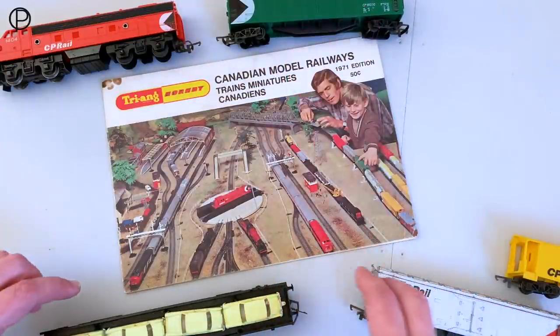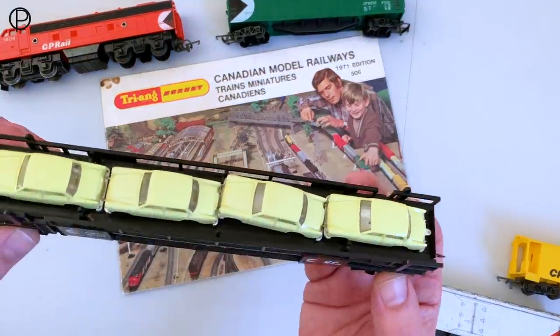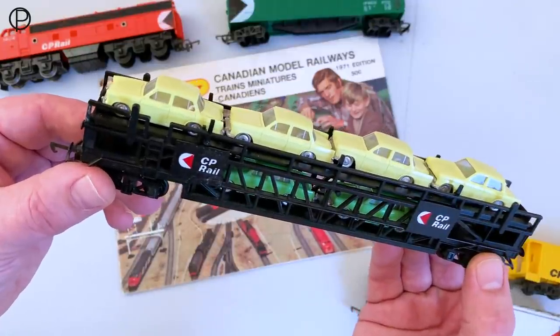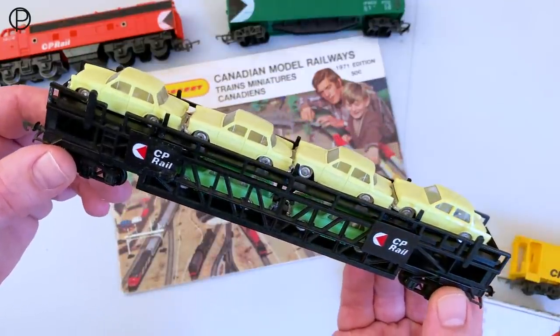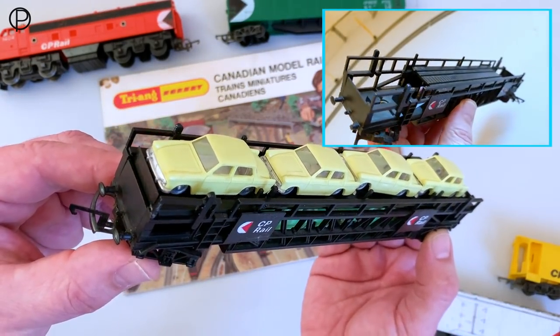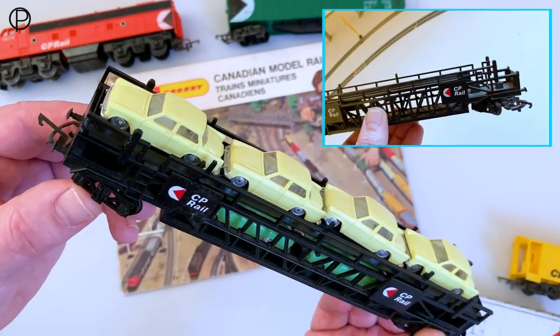And we'll have a look at this CP Rail car transporter. Now this is the one that Bob Input kindly sent to me earlier in the year, and it was an incomplete model. It had parts missing. I didn't think I would ever manage to get the parts to put it back together again. But again, this is some very crude 3D printing.